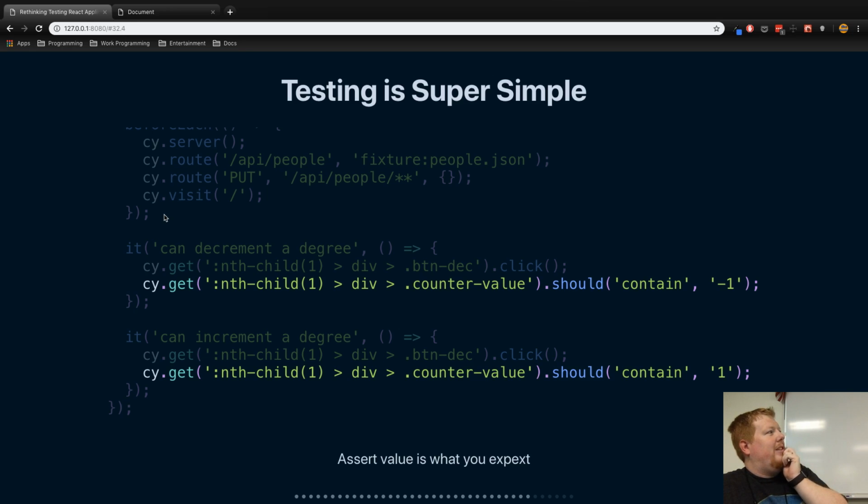This is one thing I don't necessarily like as much about Cypress: the assertions are strings that you're putting in. I don't really like magic strings. I will mistype them and then wonder why my tests are blowing up. So that's a bit of a pain point for me.